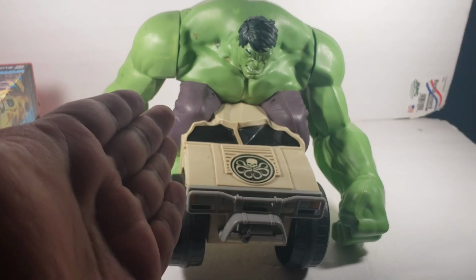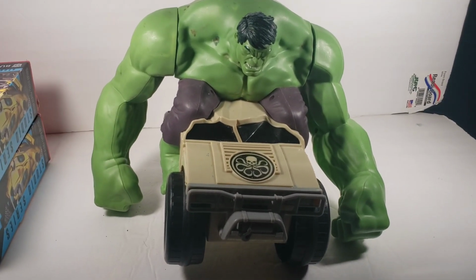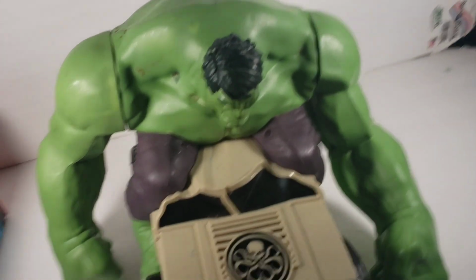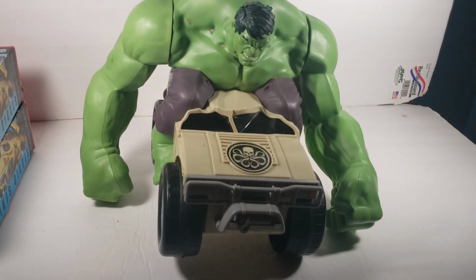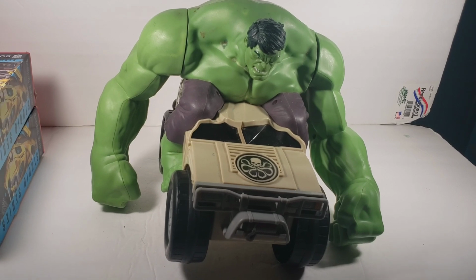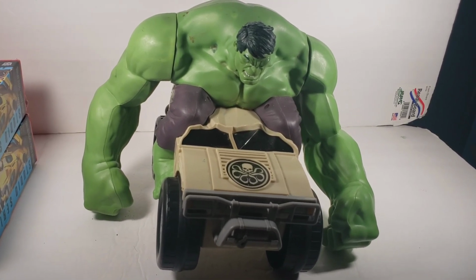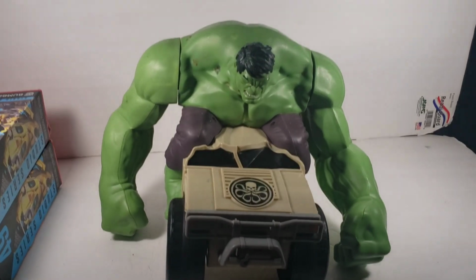But then it's the vehicle by itself, good condition and everything, it just needs to be cleaned. But anyways, $2. It was going between $10 to $15 at the most, I think. But I'm going to post it for $12 plus shipping. Yeah, I'm going to post it for $12 plus shipping.